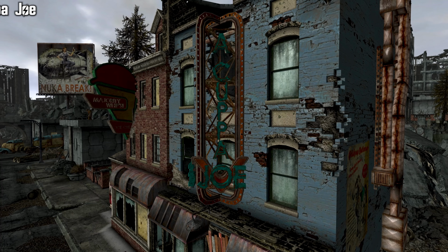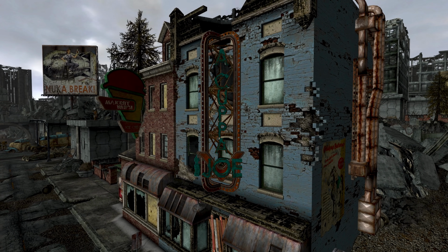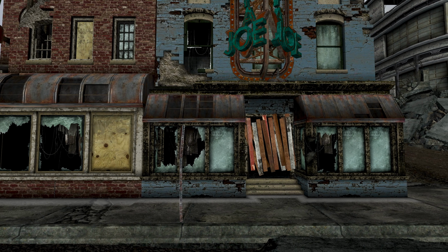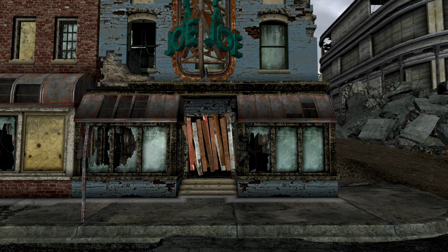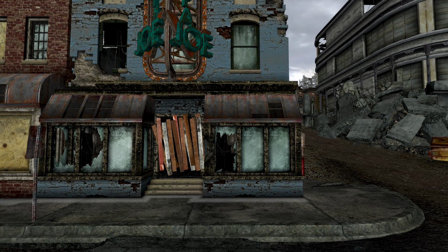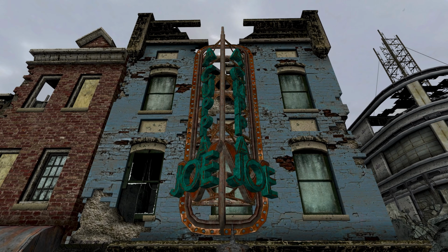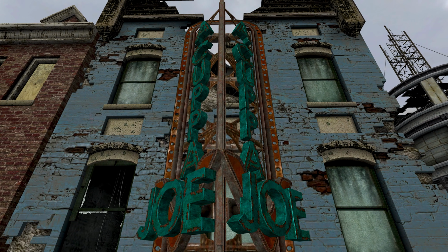A Cup of Joe was your go-to spot for a pre-apocalypse caffeine fix in the US. They had shops scattered across the Capital Wasteland, Washington DC, and even Point Lookout. But don't get your hopes up for a nostalgic brew. Every location is boarded up tight, so you have to settle for admiring the old signs. You can find one northwest of El Infante South Metro, and fun fact, you can find a sign tucked away in Michelangelo's workshop on the New Vegas Strip.